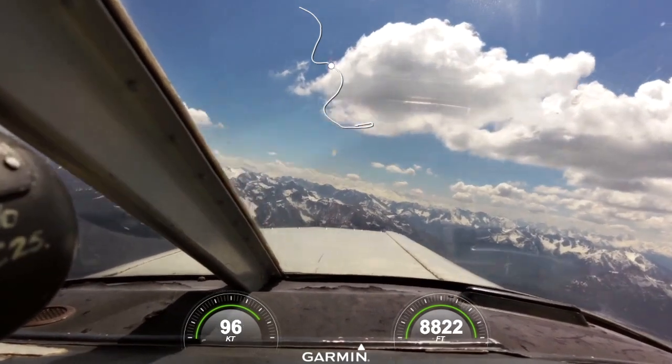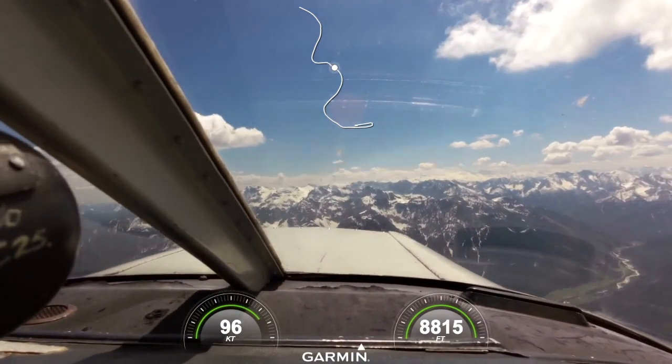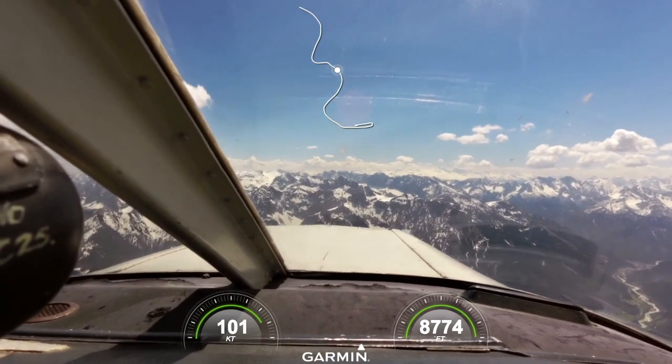As we approached November 1, which demarcates the Austrian border, Innsbruck approach proactively told us to switch to tower.